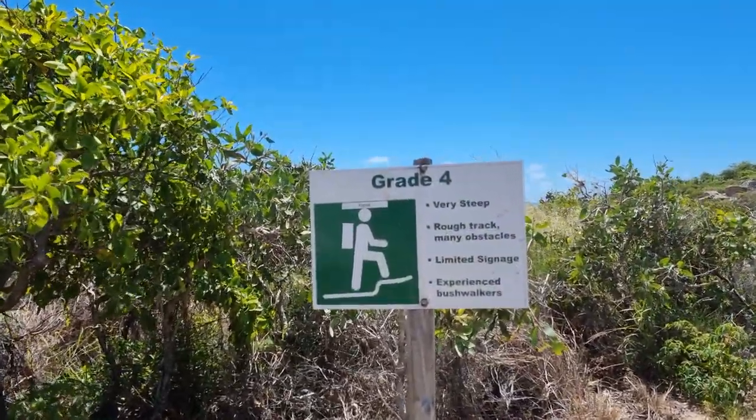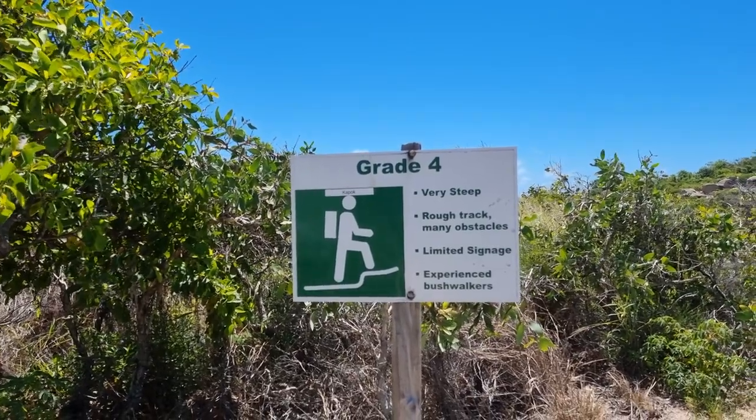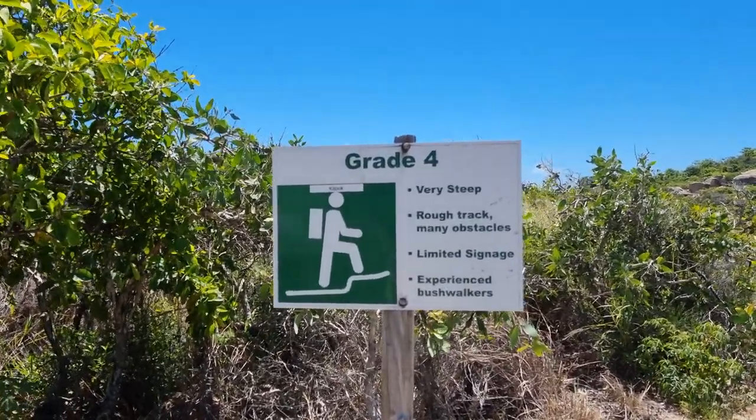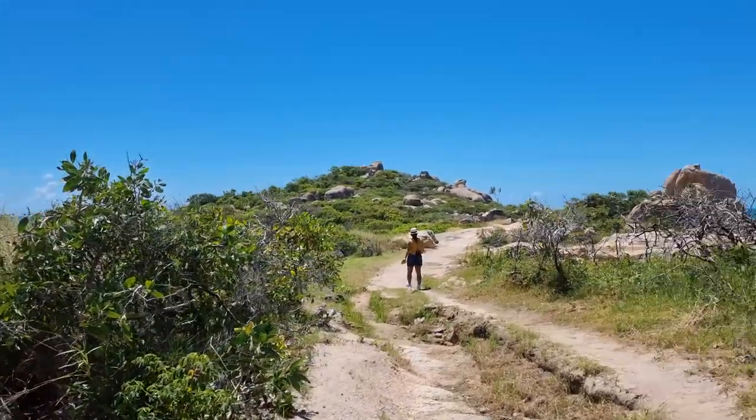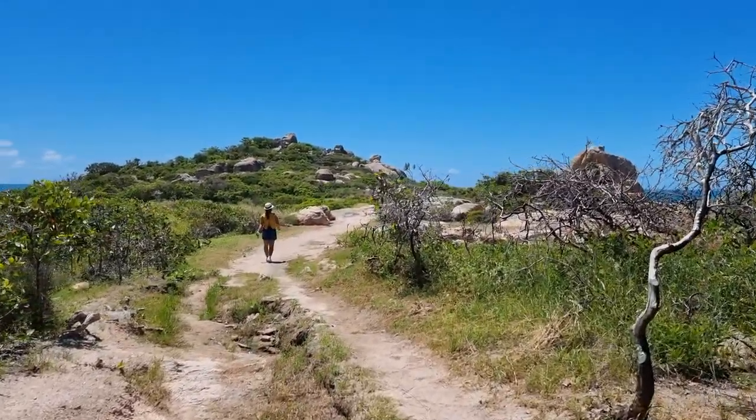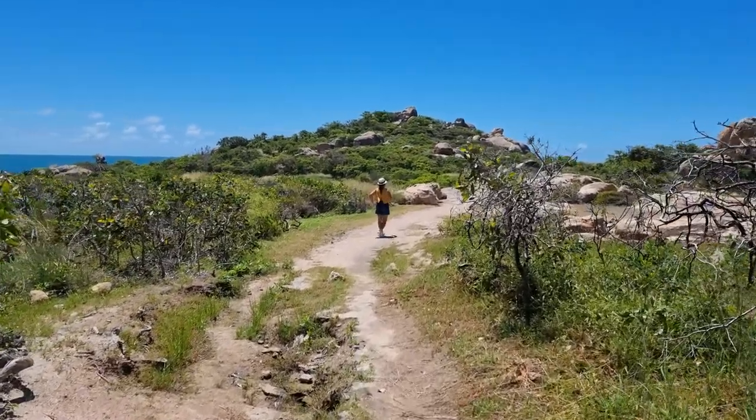So as you can see, grade 4 track, very rough, many obstacles, limited signage. So experienced bushwalkers like us, no problem. So let's see how we go. Hopefully we won't be falling down, breaking any parts of our bodies today. Would be a good start.